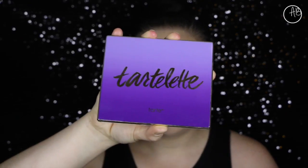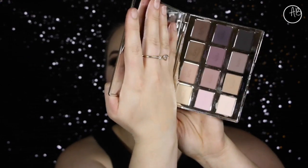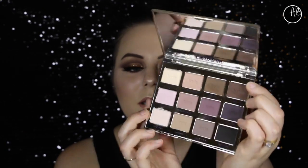So the second thing that I bought from Tarte is their Tartlet Palette. I know that they're just about to bring out a second one, but this has some purple shades, and because I have green hazel eyes, the purples tend to make them pop, so I love wearing purple eyeshadow. It comes with a really big mirror. There you are, hello. And these 12 shades. I did a look that's coming with this purple row here, and I'm excited to try the rest of it out.